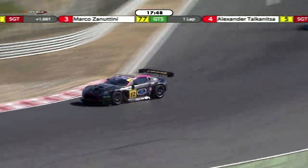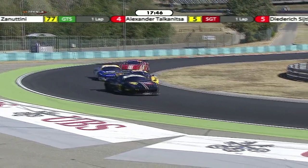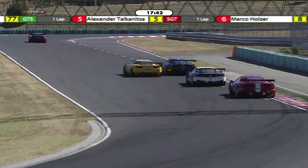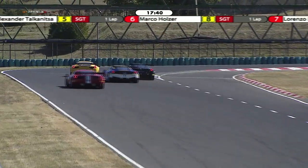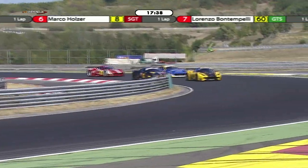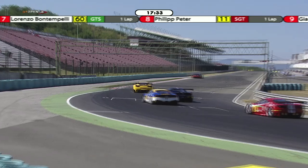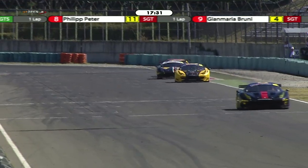So to run you down the order, it is the race being led by Alvaro Barra in the Villois Aston Martin. In second position, Andrea Montermini in the Velour Vercors Ferrari. Third place in the race is Didrik Shitov in the Corvette. And he is being chased by the current fourth place Mantai Racing Porsche championship leader Marco Holzer.